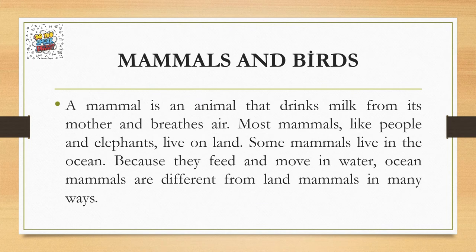Chapter 4, Mammals and Birds. A mammal is an animal that drinks milk from its mother and breathes air. Most mammals, like people and elephants, live on land. Some mammals live in the ocean. Because they feed and move in water, ocean mammals are different from land mammals in many ways.